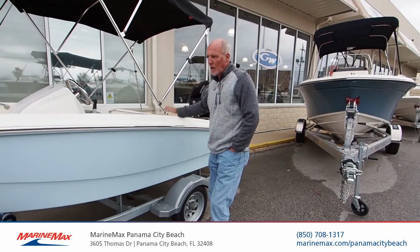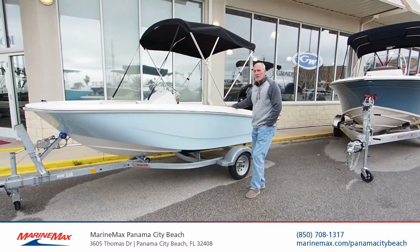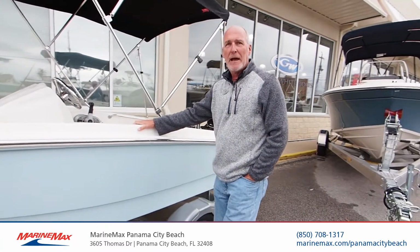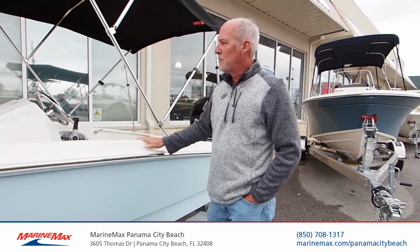Today we've got the brand new 2020 13 Super Sport by Boston Whaler. Boston Whaler is truly an unsinkable legend, completely foam filled. This boat can be customized to your performance and your needs. Go over a few of the features on this boat.